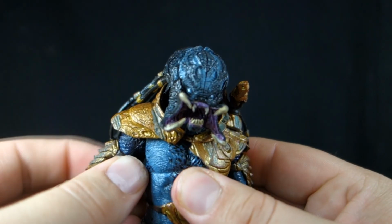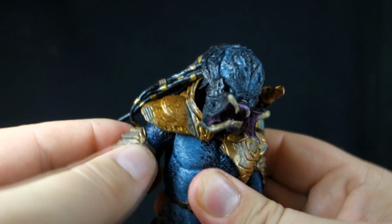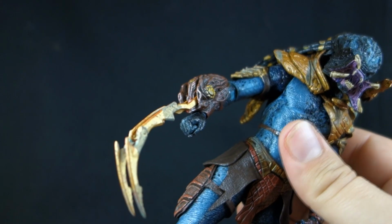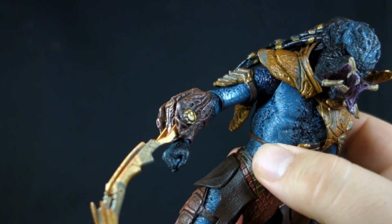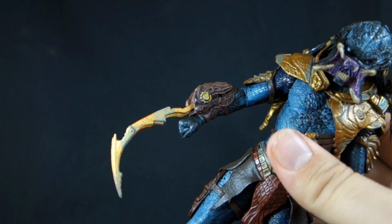Same on both sides, so you can see it's supposed to be much higher, I guess, because this one's up high. This one's all slid down low. The wrist gauntlet is an area where I have an issue with this. It's a cool looking gauntlet, looks like the Kenner figure, but I feel like they kind of went away from doing what they should have done.